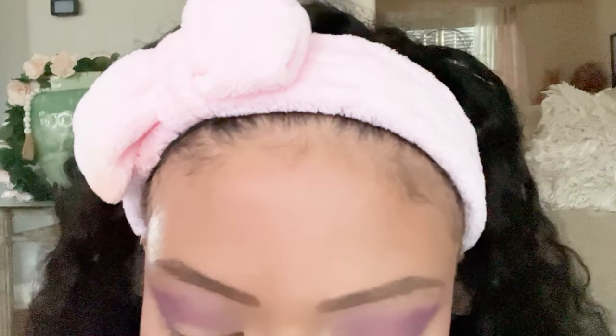So I'm gonna clean my brush off and I'm actually gonna go back into my transition and just kind of blend that out just a little bit more. All right, now I'm actually gonna go in with my little finger. Okay, I'm gonna do the deeper shade on my lid and the lighter shade on my inner corner highlights.